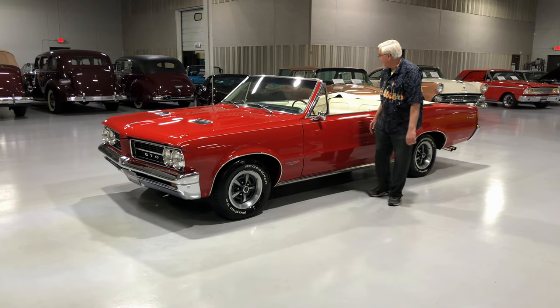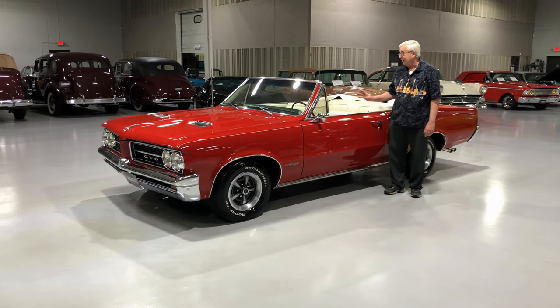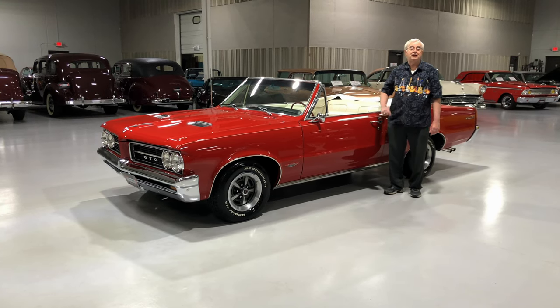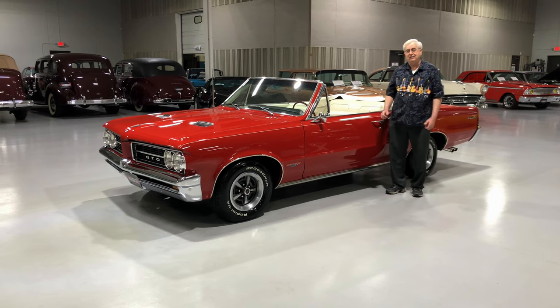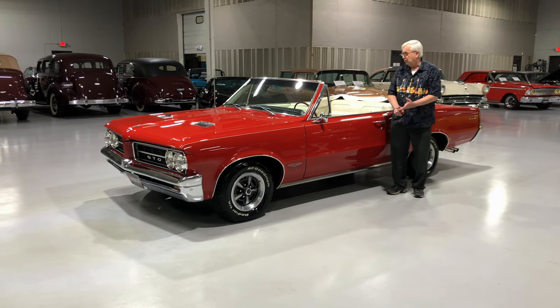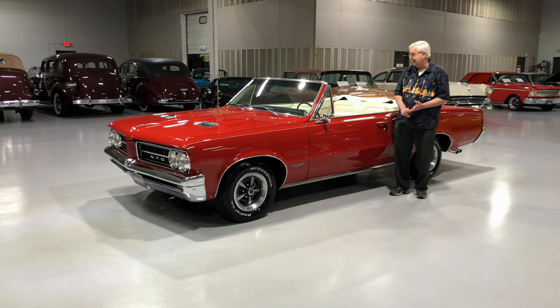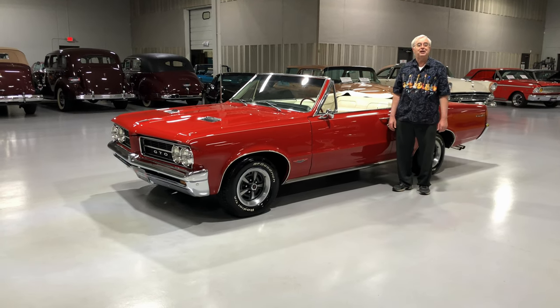But I'm looking at this car going, boy, wouldn't this be just the greatest cruiser? And here's a really interesting note. It has a 3-speed manual transmission. Everyone says, well, why wasn't it 4-speed? The standard cars, even the GTOs, Corvettes, whatever, the 3-speed was the standard deal unless you upgraded. For this car, to have a stick in a convertible is pretty special in and of itself.